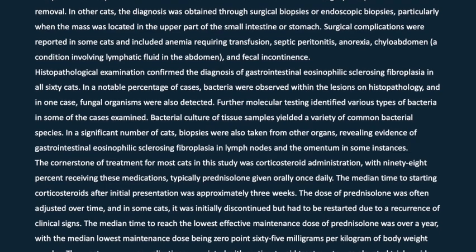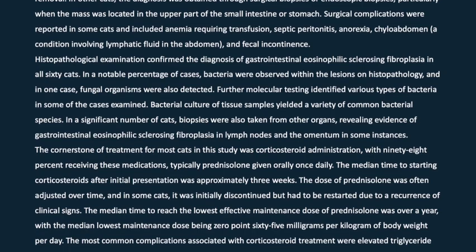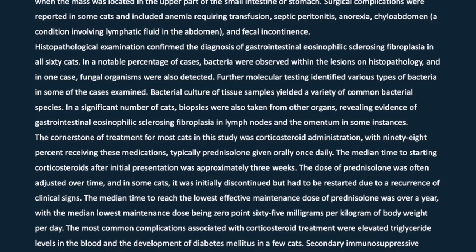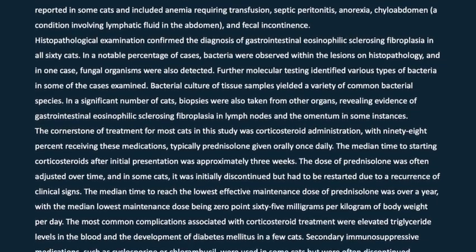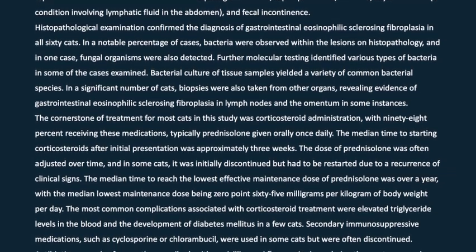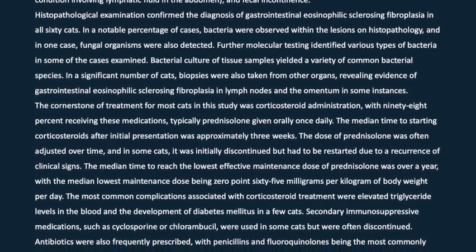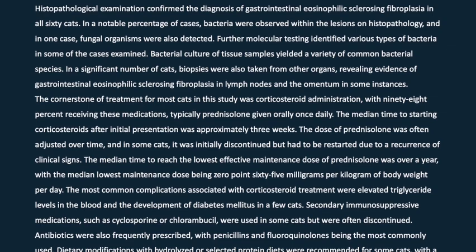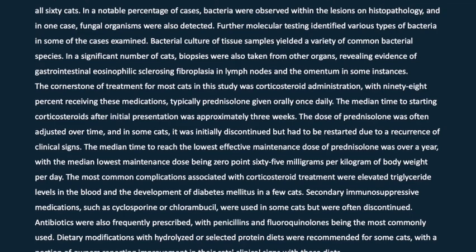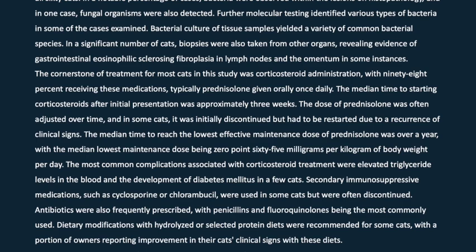Histopathological examination confirmed the diagnosis of gastrointestinal eosinophilic sclerosing fibroplasia in all 60 cats. In a notable percentage of cases, bacteria were observed within the lesions on histopathology, and in one case, fungal organisms were also detected. Further molecular testing identified various types of bacteria in some of the cases examined. Bacterial culture of tissue samples yielded a variety of common bacterial species. In a significant number of cats, biopsies were also taken from other organs, revealing evidence of gastrointestinal eosinophilic sclerosing fibroplasia in lymph nodes and the omentum in some instances.